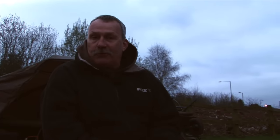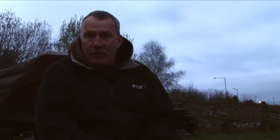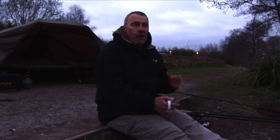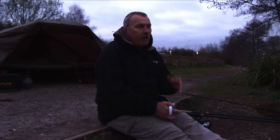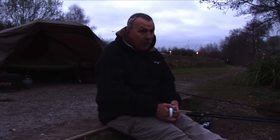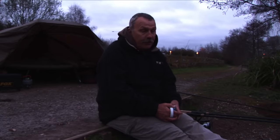I probably spent a little bit too long stalking in an effort to try and get another bite, but I'm back in my swim now, the swim that I baited up earlier on, and the hook baits are back in position. I've seen a couple of fish, but I'm not getting any indicator activity, nothing to tell me that the fish are feeding out there yet. I suspect they'll probably do that tonight, and I'll let you know when they do.